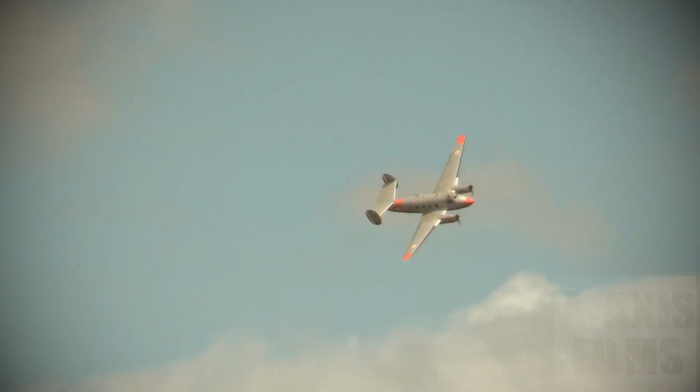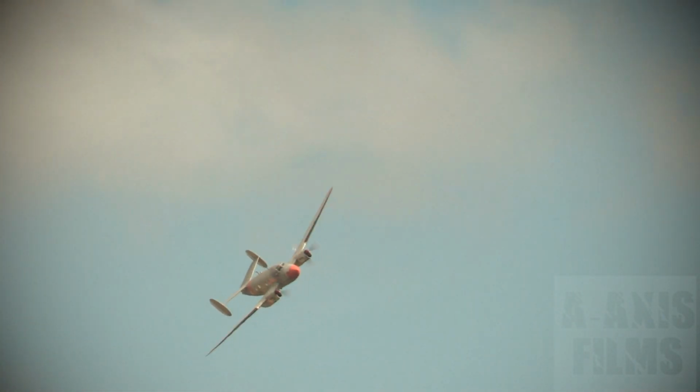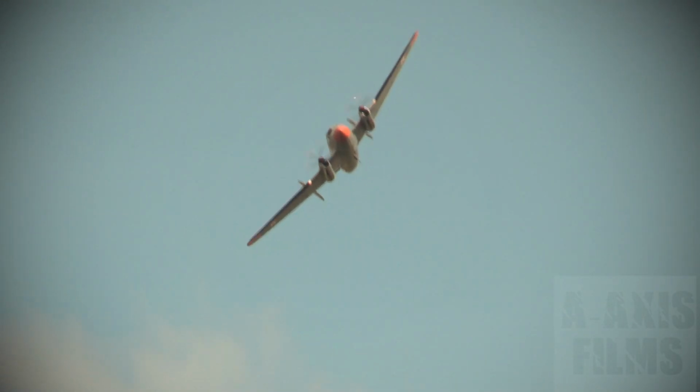Flight radar will tell you that. Yeah, well, how would it tell? No, not flight radar. Take it back, take it.